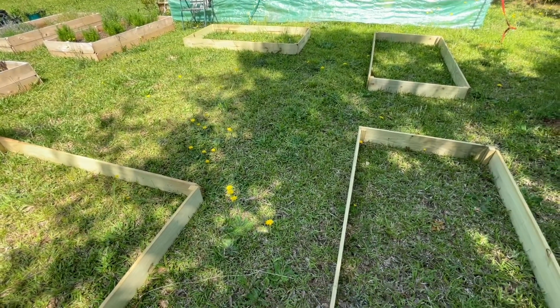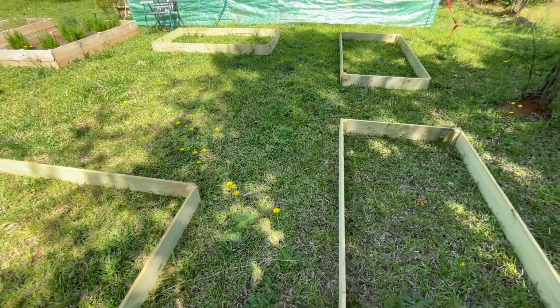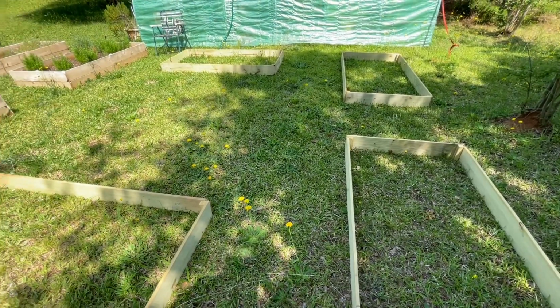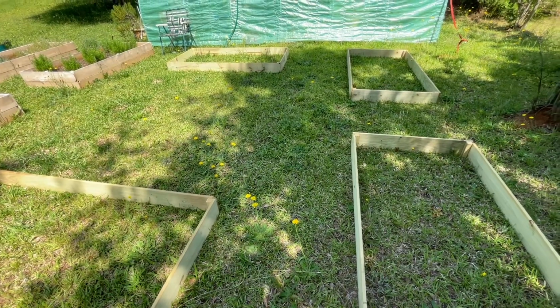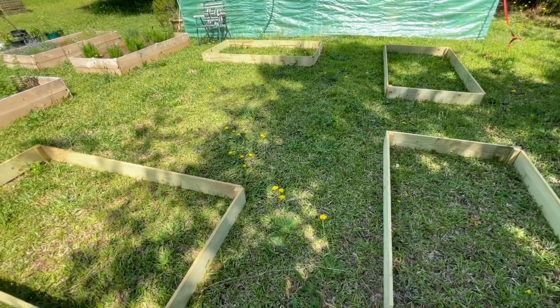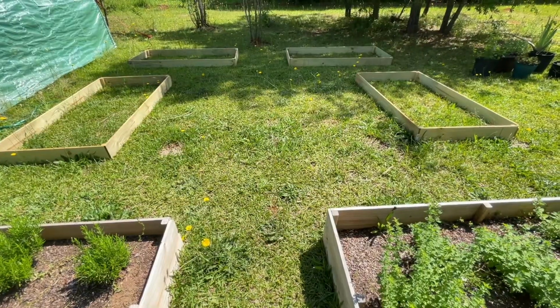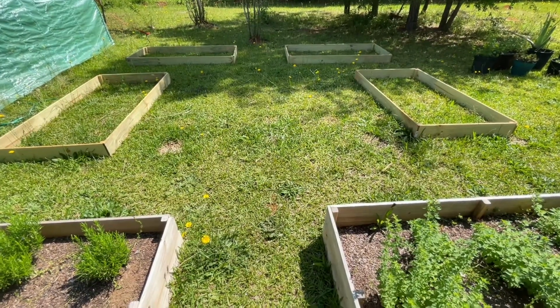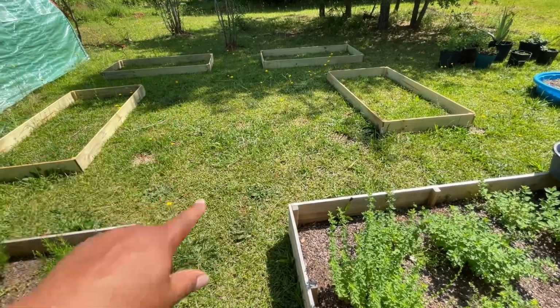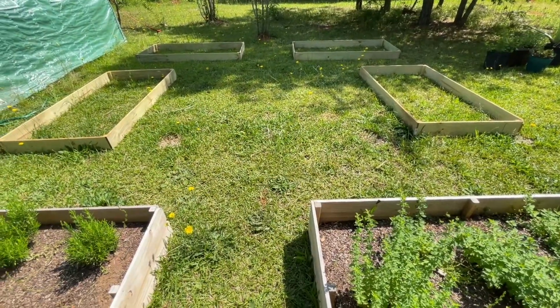Maybe even put a little, I don't know, maybe a little swing. I don't know. I think I like chairs more. And maybe a table. Here's another angle. It's gonna look really good with all the concrete blocks all over in this area. I can't wait.